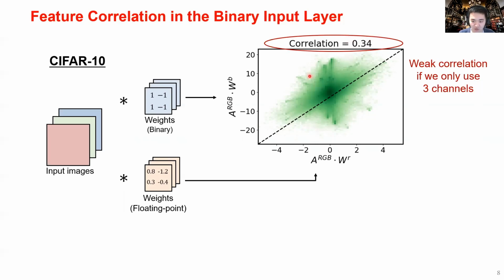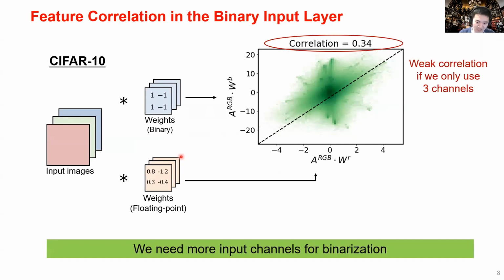The dots in the figure are supposed to be close to the diagonal line, but now they spread away. It means that if we only have 3 channels in the inputs, the binary convolutions will no longer be related to their floating point counterparts anymore. And that's why we're getting a low accuracy after binarization. So we need more channels in order to binarize the input layer.